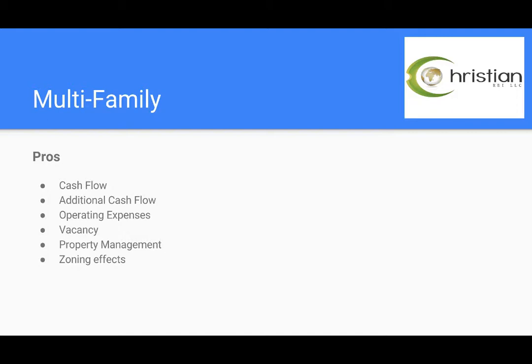Property management. This is in the event that it's too much for you to handle individually. You may not be able to do everything. You may not be a carpenter or maintenance or know much about it. Property management companies typically charge anywhere from 8 to 12% of the monthly rental value. So you need to figure this into your budget as well.